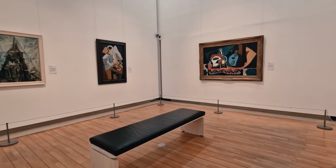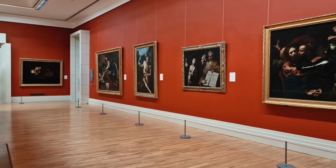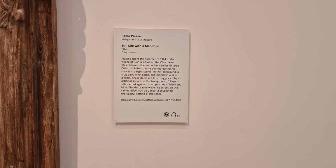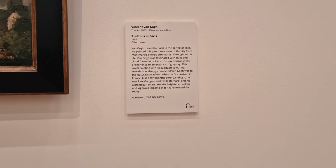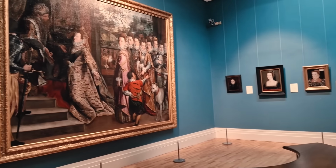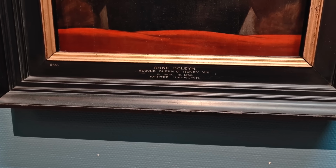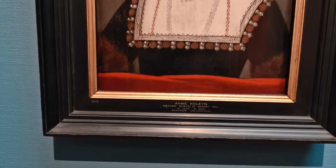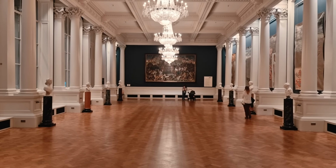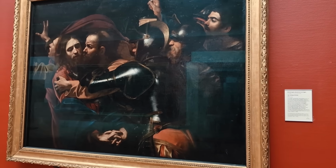Not just because it's free, but because you'll find some of the most famous paintings that you probably would have heard of or probably seen before. You'll find paintings from Picasso, Van Gogh, or Van Gogh if you want to pronounce it correctly, paintings by Claude Monet, and you'll even find this famous painting of Anne Boleyn. I'm not entirely certain why that's here, but you know, it's cool that I can see it in person. If you're an art lover, this will take several hours to see, so make some time for that.